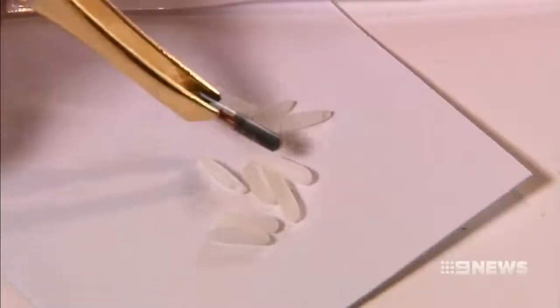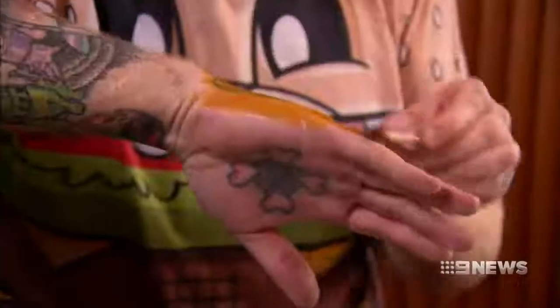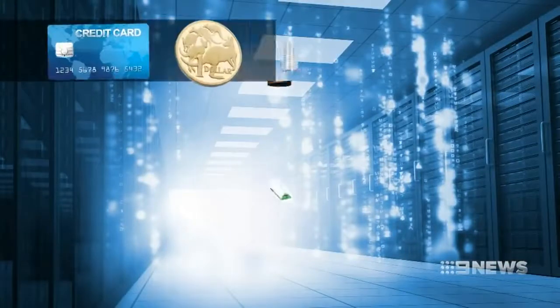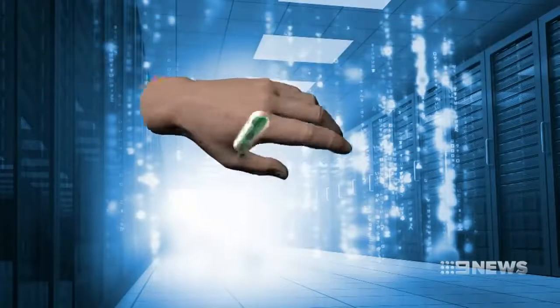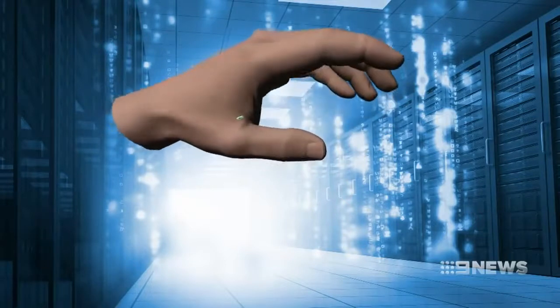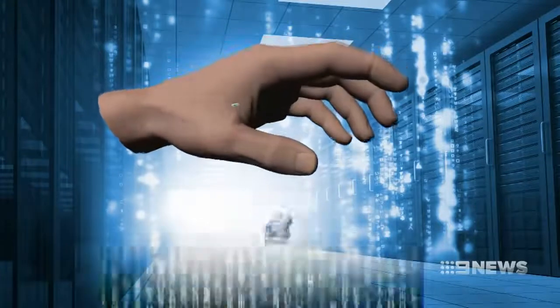The microchip is the size of a grain of rice and the procedure takes just 15 minutes. First, the area is sterilised, then the location marked. The chip is then placed inside a hollow needle and inserted underneath the skin. Data from your bank card, payment method, building swipe, LinkedIn profile or medical history is cloned onto the chip which is implanted in the hand. Using the same technology as tap and pay cards, the chip can then be used to open security doors, pay for a coffee, use public transport and access information you've programmed onto the chip.